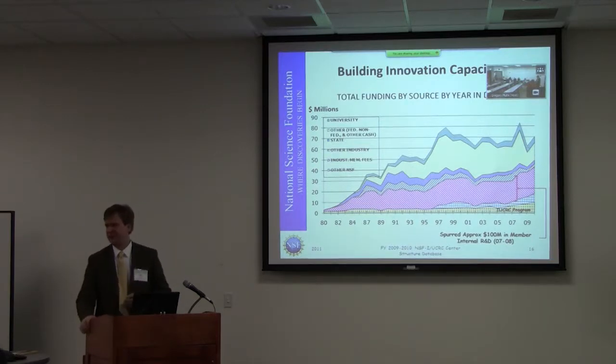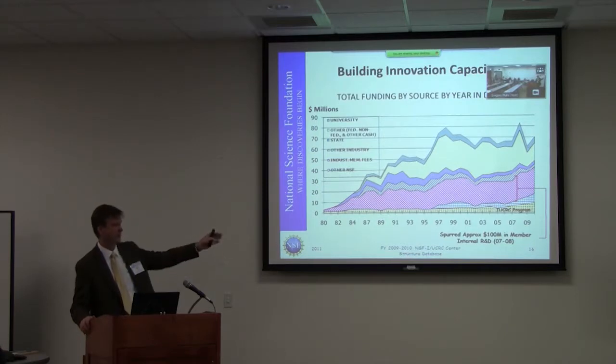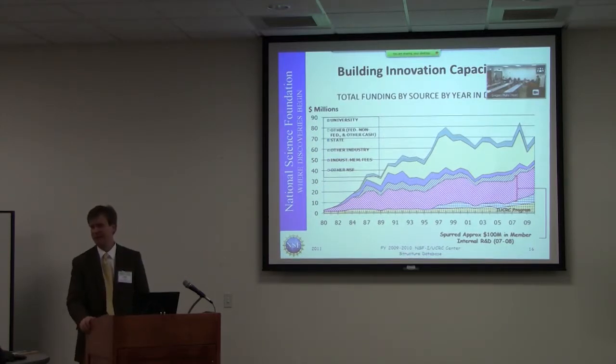This is the funding trend all the way from the inception of the program, 1980, to the most recent measured year, 2010. The 2011 numbers are just going to be added to this, but they're similar.